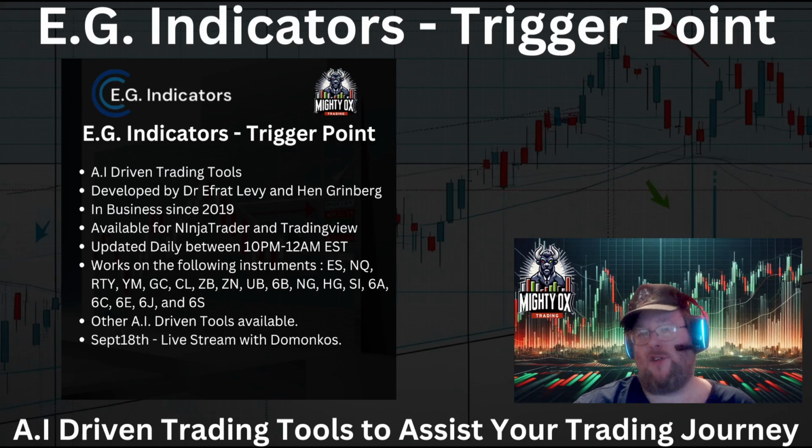They are AI-driven trader tools. I'm not going to say I understand a lot about AI, but it does make me take notice when we see a company that is already using AI for this space. So I think that's an excellent use of AI.